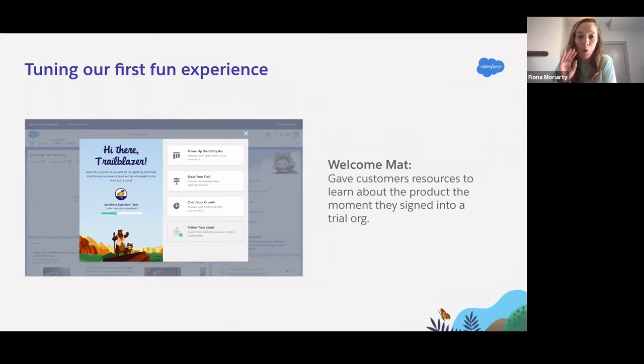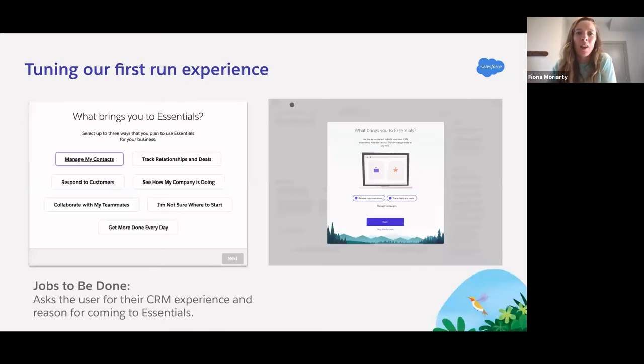So once we went through the welcome mat, Dean, if you wouldn't mind going to the next slide, we phased that out, and then we brought in, as Dean mentioned, the jobs to be done experience. What you're seeing on the left-hand side is the first iteration of that. What we were trying to understand was why users were coming to Essentials, because that would allow us to tailor the content more specifically to their needs.